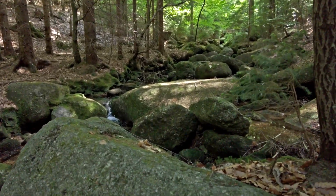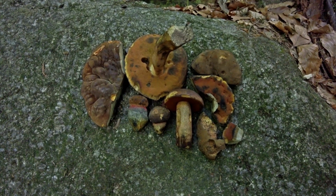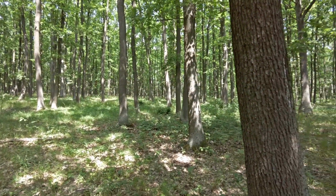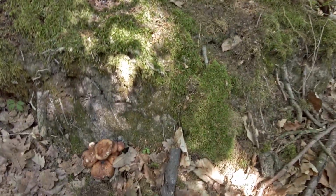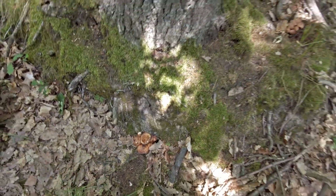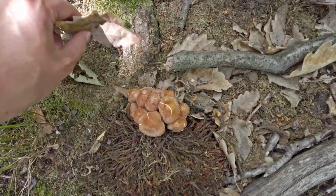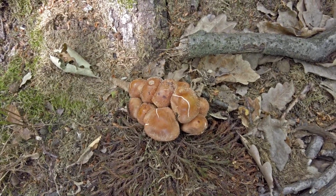So this is all I was able to find in this forest today, and I will continue to another forest to check for some summer ceps. So I am in this other forest now, and I have found those clusters which I showed you also in the previous video. I still don't know what these mushrooms are, and I don't know if I will find some other mushrooms except these, but it's good to see them at least like this.